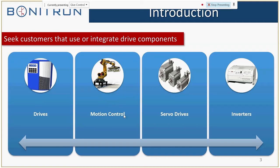Also, you want to talk to your guys in motion control. We're starting to do a lot more business with motion control using multiple axis servo drives and inverters. So these are very good customers to talk to. In most cases, it's not end customers, it's integrators with the drive specialists and motion control guys. I will talk more about the customers that you want to talk to from an end user standpoint as we go from product to product.